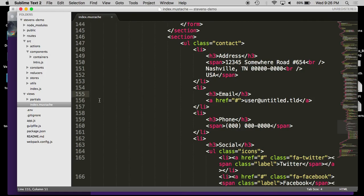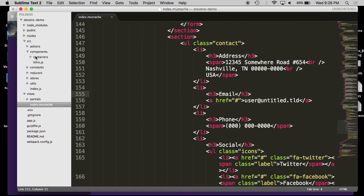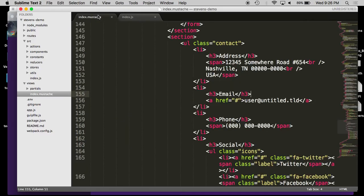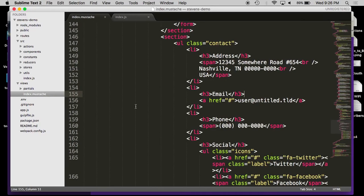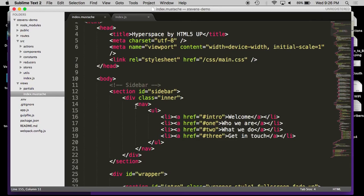So let's get started. If we open up the index.js inside the source directory, this is the original entry point. So let's get all that HTML in here now. Inside the index.mustache, we have our body tag starting in line 10. That's going to stay behind. And starting on line 12, all the way to the close of the body tag, let's grab all that and throw it into the React source code.